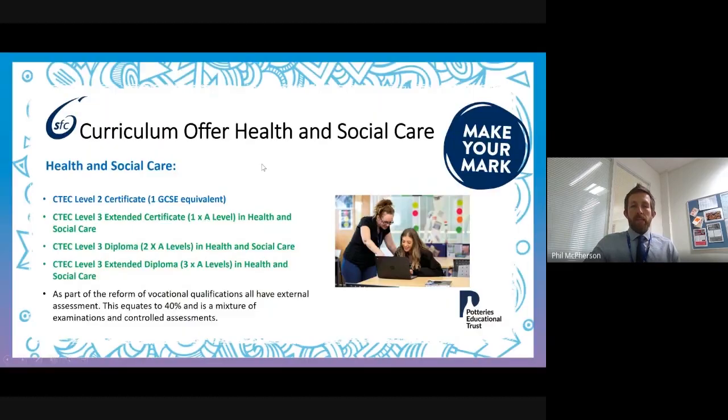And then our final curriculum area within education, society and health is health and social care. So in terms of the curriculum offer in health and social care, we've got a level 2 offer for anybody who studies on the level 3 foundation year. That'd be something that you could study as a level 2 option alongside possibly GCSE maths and GCSE English if you were required to try and improve your grades in those.